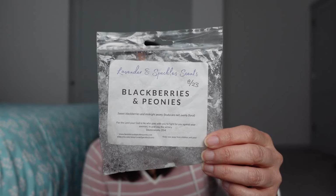This next one here is Blackberries and Peonies. This is Sweet Blackberries and Midnight Peony, which says body care, not overly floral, blackberry and peonies. I did not love this. It's sweet blackberries. I think it's the Midnight Peony that just seemed a little heavy, dark, like sometimes a dark plum. And I think it's the Midnight Peonies because it's not the blackberry. So it's almost like a dark plum mixed with the floral. So for me, this just wasn't my preference with the blackberries and the floral, but it performed moderately well, I would say. And that is Blackberries and Peonies.